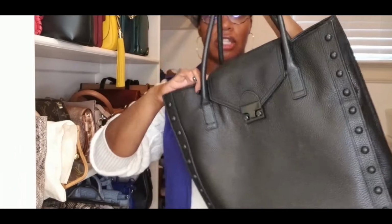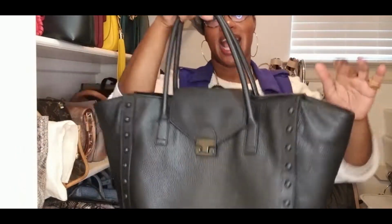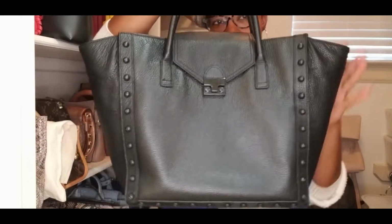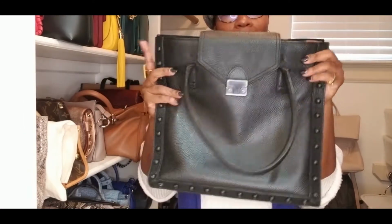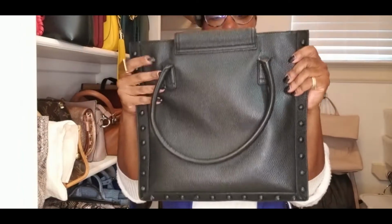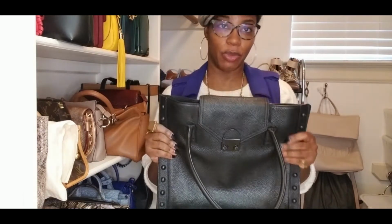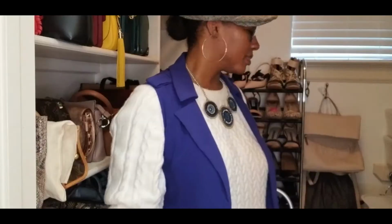And then also they wing out like this. And so this is how you can fit your laptop and everything. But when you don't have your laptop, you still have a really cool black tote that just goes like that. And I think this is really, really chic. And I really do recommend this bag for modern working women. I think it's one of my favorite tote bags ever.